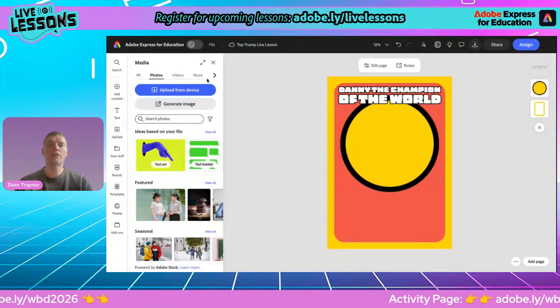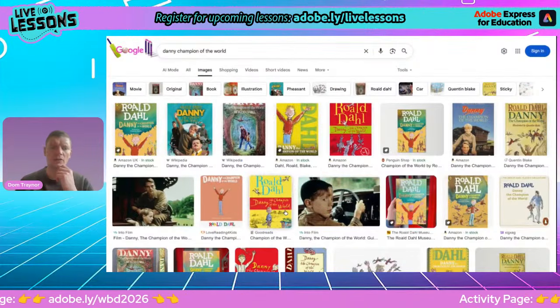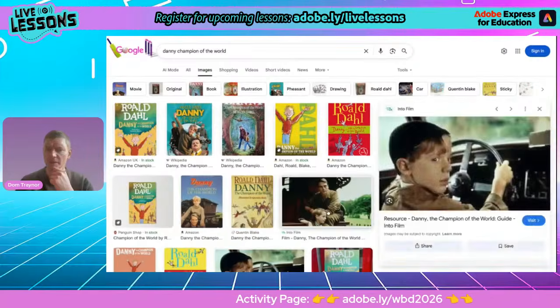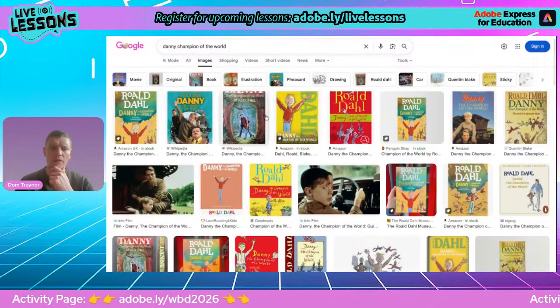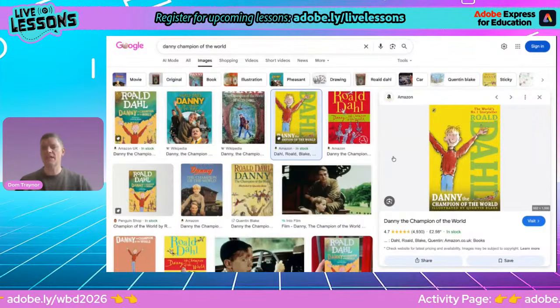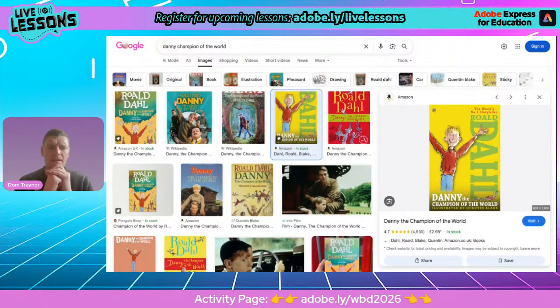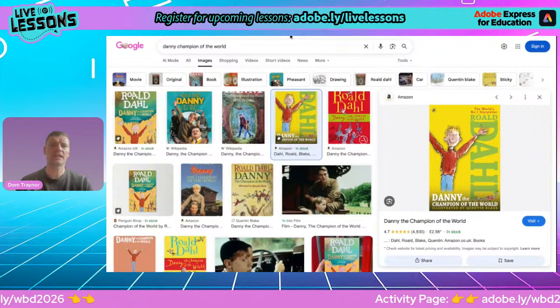So you've got a couple of options here. Let me just show you. I'll share this tab here. Right. So in here, you've got all sorts of different pictures of Danny, the champion of the world. You've got some from the film, like this one, for example. You've got ones from the book. Now, that was illustrated by Quentin Blake, the legend that is Quentin Blake. And I think I'm going to use that in order to create an AI-generated image of Danny. This is where it's going to get fun.